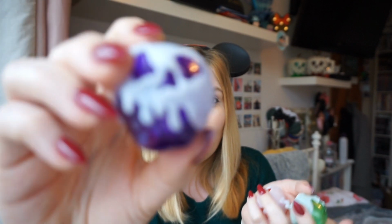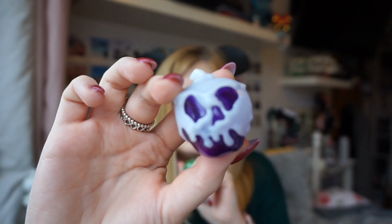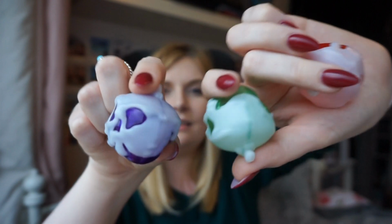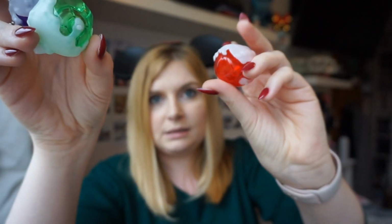And then we also got this one from Cafe Circle, and that came in the poison apple martini, I think it was. So we've got a red one, a green one, and a purple one. These 2 were kind of free. This one I bought for $5 just to complete the collection. But these 2 came with a drink, so free.